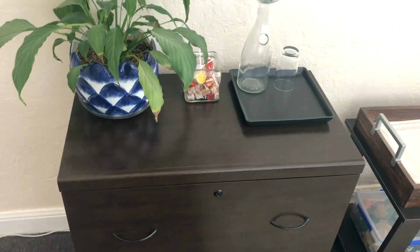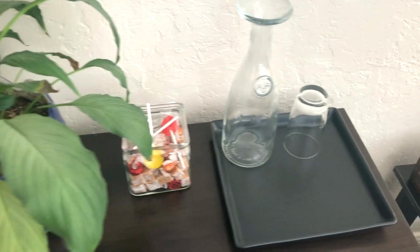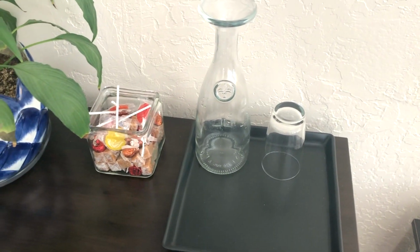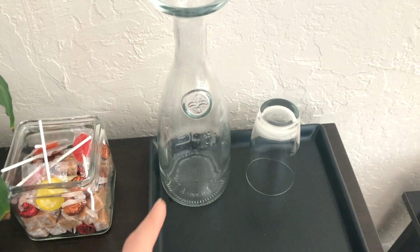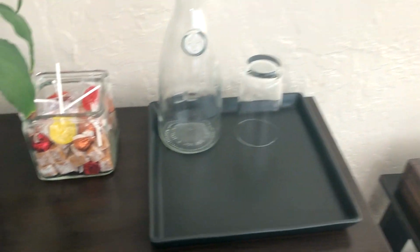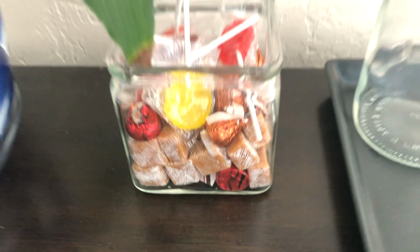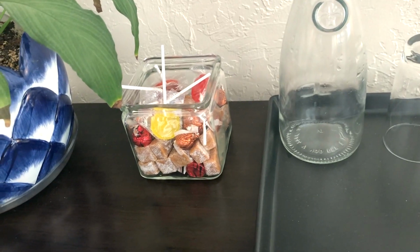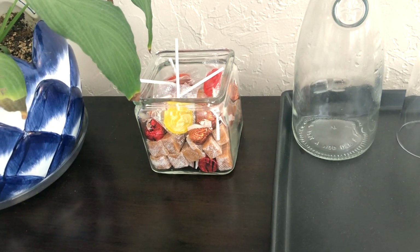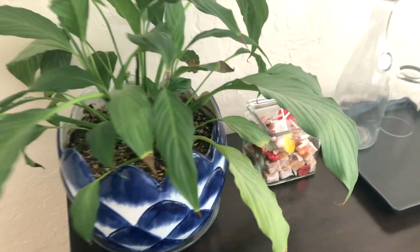Most of this is my file cabinet, with some fun things on top. I forgot to pull out my clean glasses, so I'm not being very hospitable to you right now. Normally this is full of water and I have some glasses here so that my clients can have water, but I think I just washed my glasses and forgot to pull them out. And a little candy jar, which is not as popular as I thought. I think the last time I put candy in here was like 6 months ago. Oh well. Good job being healthy, people of San Jose.